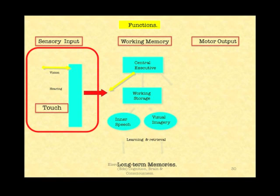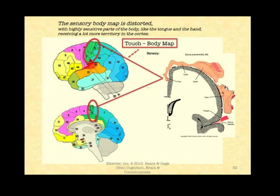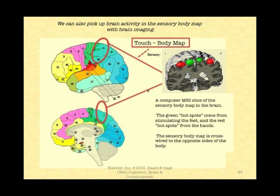Touch and pain perception follow pretty much the same rules of thumb. Here we can see an electrical shock on the left hand traveling up the arm to the spinal cord and crossing over to the other side of the brain. As you can see, the sensory body map in the cortex represents the opposite side of the body, and it's distorted because some parts of the body are much more sensitive to sensory touch than others. This is a computer MRI slice of the sensory body map with the green hotspots from stimulating the feet and the red hotspots coming from the hands. As you know, the sensory body map is cross-wired to the opposite sides.